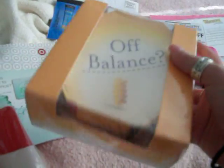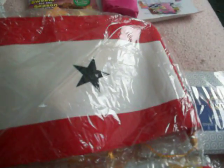Then from Vocal Point I got this Off Balance, and there's some noodles in here. I haven't opened it yet, but there are some noodles in here that you can, I guess, put in the microwave. And then from an Army website, All for One, I got this flag.